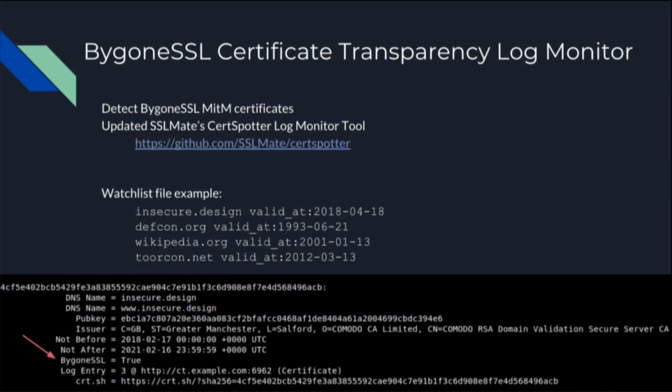And then whenever it finds a matching cert, it'll print out or notify you with the full information like in the screenshot right here. And if it happens to notice that the certificate is valid both before and after the date that you acquired it, it puts this little Bygone SSL equals true flag. And those changes have been accepted upstream into SSLmate Cert Spotter, so you can grab that from them if you want to run your own certificate transparency log monitor.